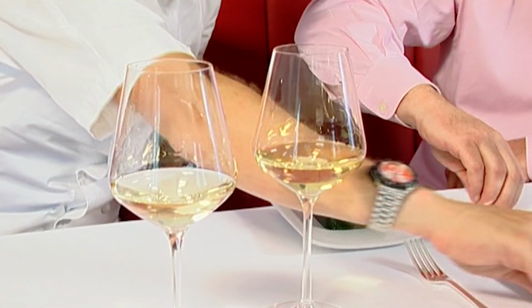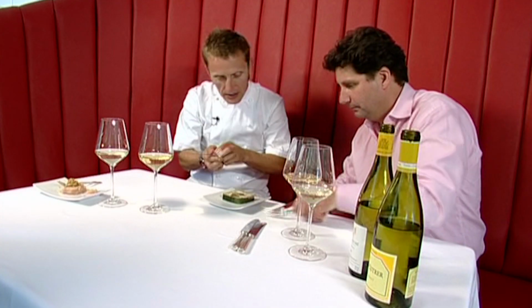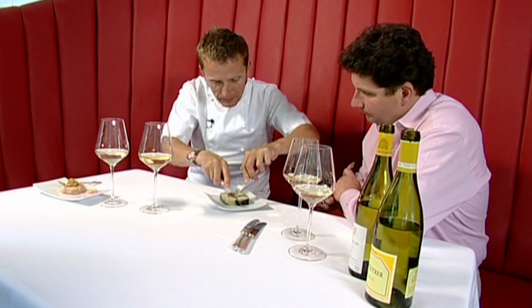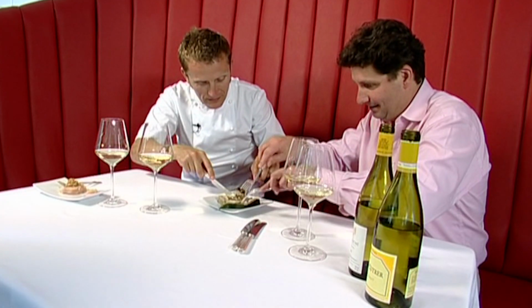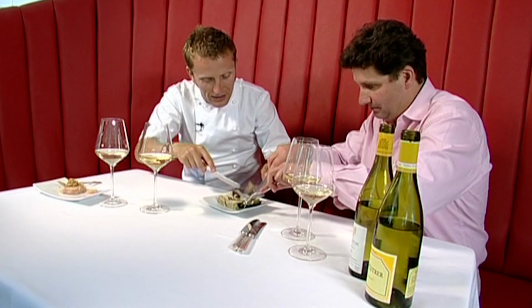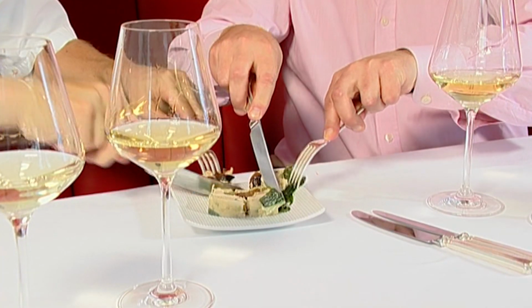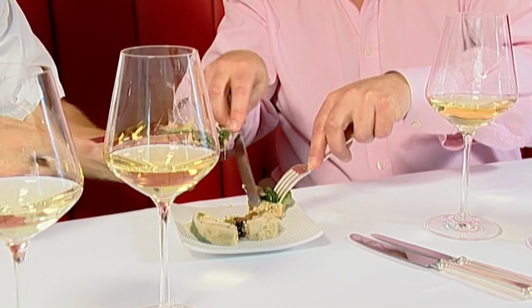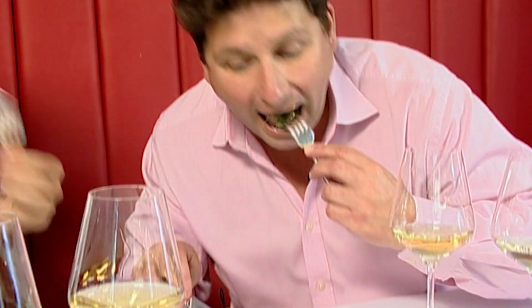I'm quite surprised. Okay, so what I suggest we try with this is the chicken and leek terrine with the prune. Now the prune, I think is going to be critical to this working because I think you're going to need something that's going to stand up to this bully of a wine that you have. So just try this. You're going to have a slight onion element with the leek, and then the sweetness of the prune. And there should be a little bit of acidity in the chicken as well. That's absolutely delicious. And you've got all those different textures going on as well.